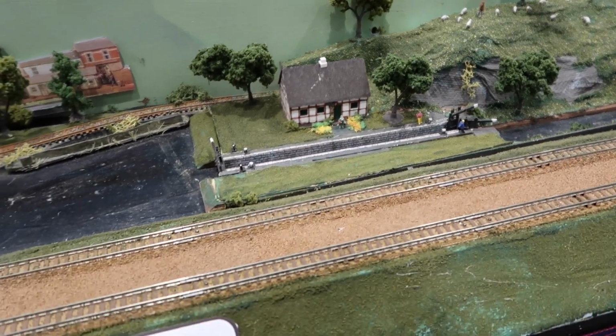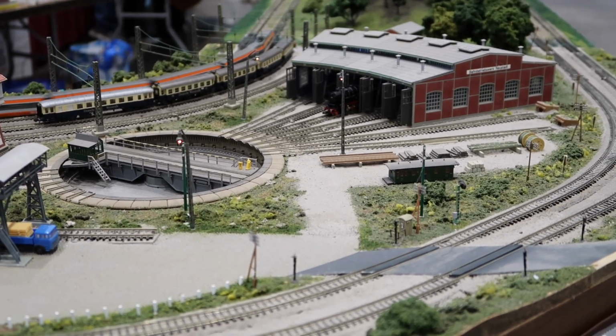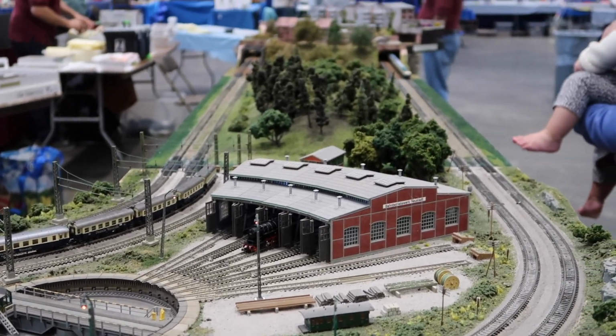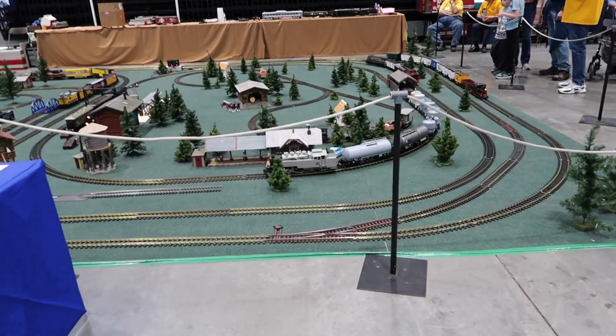They got a city. Yep. There's a lock over here. Roundhouse. Turntable. There's a forest over there. So from one of the smallest to one of the largest. Look at all these.